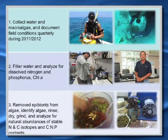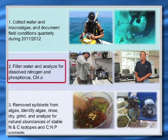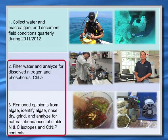It drains not just the Everglades, but the Everglades Agricultural Area at the very northern part of the Everglades. Like our other studies, it involves a lot of intensive field work. Laura Heron, up in the top left panel, my dive buddy, and I are quarterly diving, collecting samples at Looe Key, macroalgae and water. We come back to the lab, process these, filter the water samples, clean up and dry the macroalgae, and analyze these for nutrients and isotopes.